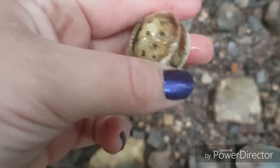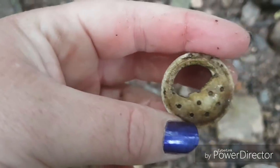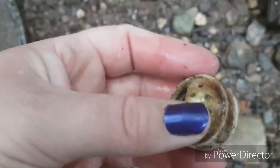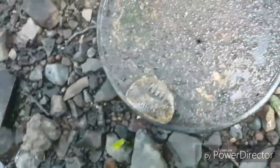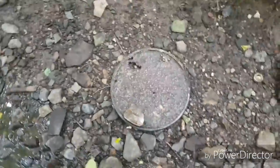So we just found the top of this old, it looks like an old salt cellar or something, doesn't it? And I think it's quite sweet, isn't it nice? Shame it's broken. And then Ryan's also found this, which looks like the door of something.